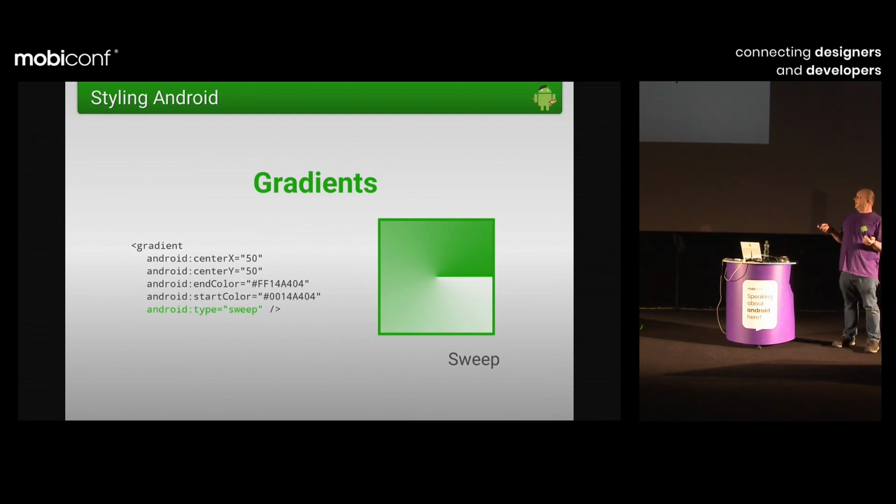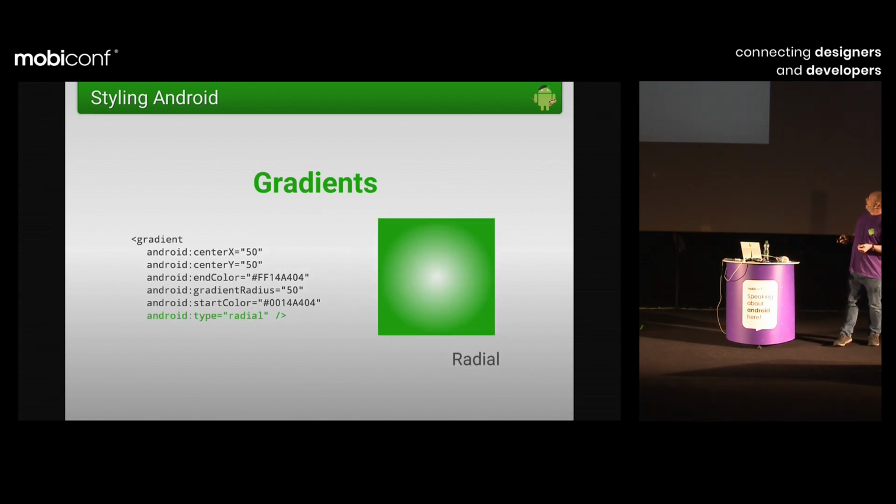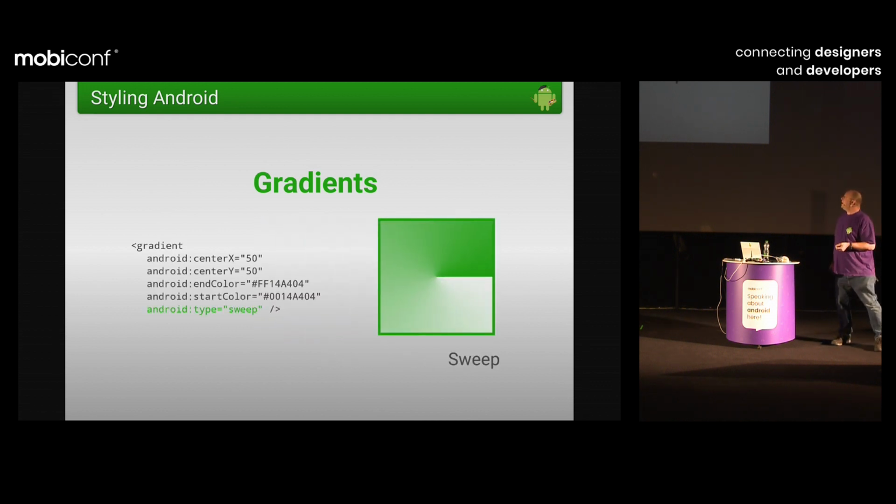We firstly tell it that it's a sweep gradient. Once again, we declare the type as a sweep gradient. We give it the center just like we did with the radial gradient, which is just determining this point, the bit around which we're going to perform the rotation. And then we just give it a start and end color. And it doesn't need any more information than that to be able to render this kind of gradient.